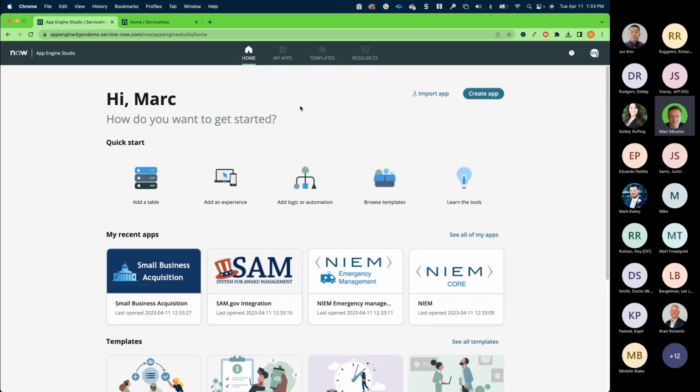App Engine Studio provides that environment that allows anyone of any skill level to build applications very quickly on the ServiceNow platform to solve any kind of business problem. You don't need to be a developer, you just need to have an idea to build this application. For people that are not familiar with it, we have a quick start that allows me to get started very quickly.